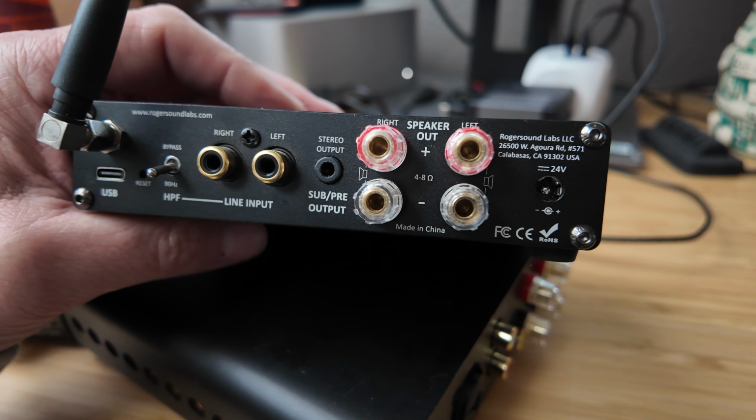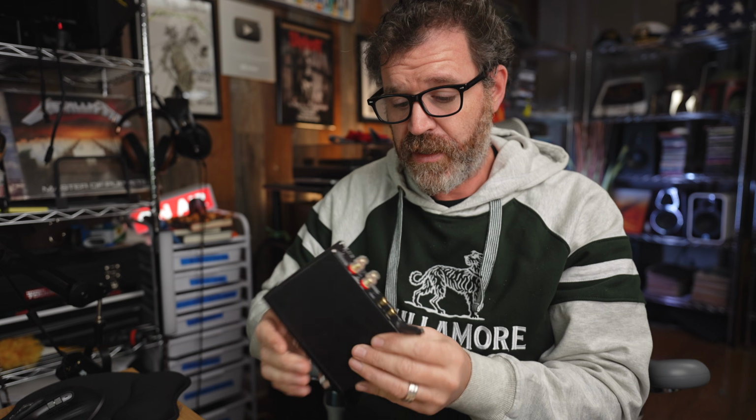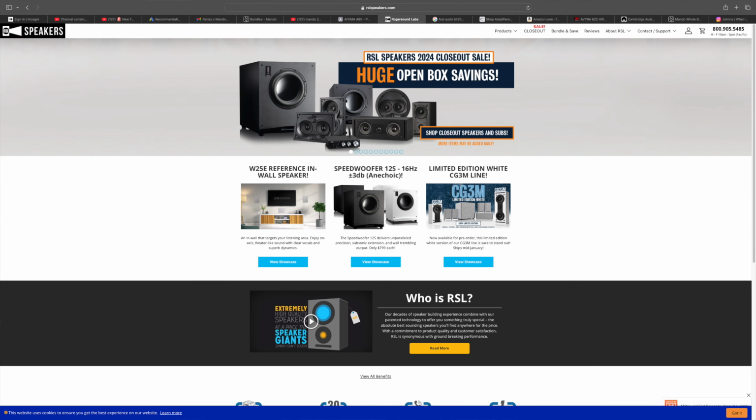This is an awesome amplifier from RSL. RSL is a US-based company. Now, this isn't made in the US, it's made in China. But you have the support, you have the customer service of an American company. RSL also makes speakers and subwoofers. Their subs are awesome. Speakers, very good too.